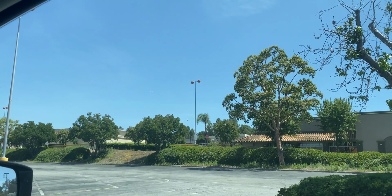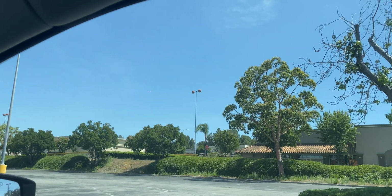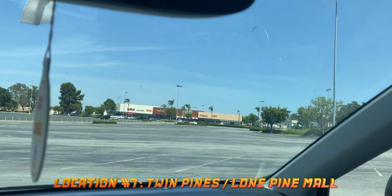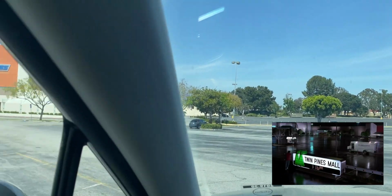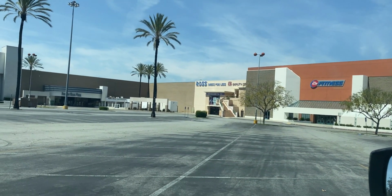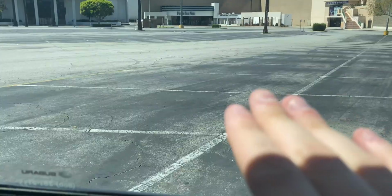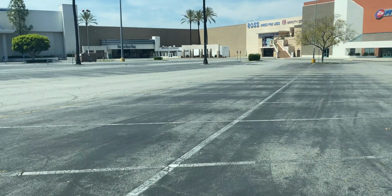Right up there, there used to be a sign, well, during the filming of Back to the Future, that said Twin Pines Mall, or it said Lone Pine Mall. And it was right where my car is, where Doc Brown parked his fairly large van, which had the DeLorean inside of it. And we saw this in the background. Inside the mall, they actually do have the sign that says Lone Pine Mall. This is actually the Puente Hills Mall. And it was right here where Doc Brown was shot and killed.